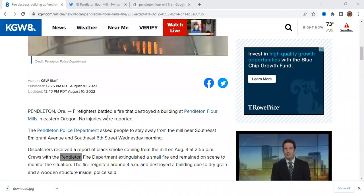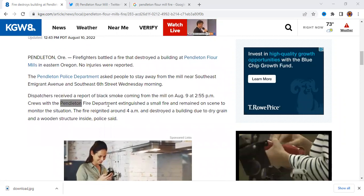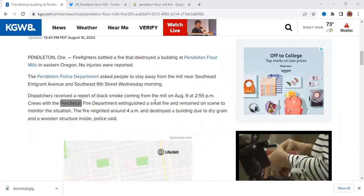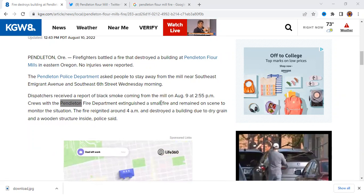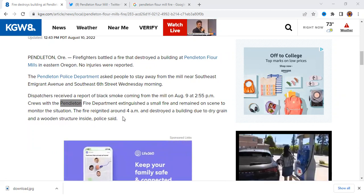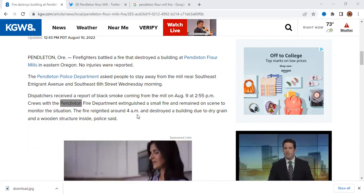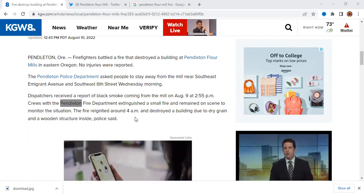It's out of Oregon. Firefighters battled a fire that destroyed a building at Pendleton Flour Mills in Eastern Oregon. No injuries were reported. The Pendleton Police Department asked people to stay away from the mill near Southeast Immigrant Street Wednesday morning. Dispatchers received a report of black smoke coming from the mill on August 9th. At 2:55 p.m., crews with the Pendleton Fire Department extinguished a small fire and remained on scene to monitor the situation. The fire reignited around 4 a.m. and destroyed a building due to dry grain and a wooden structure inside.